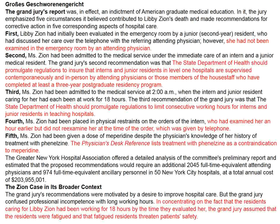This episode took place in the middle of the night, and the grand jury made the recommendation that house staff working conditions should be controlled so that 36-hour shifts would no longer be necessary. They also observed that the order to determine this treatment was given by an attending physician who didn't come into the hospital to examine the patient, but the order was administered by telephone only.